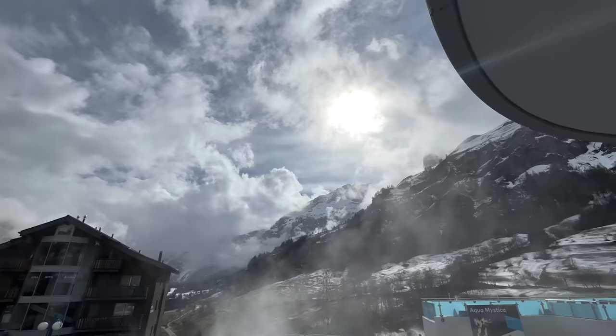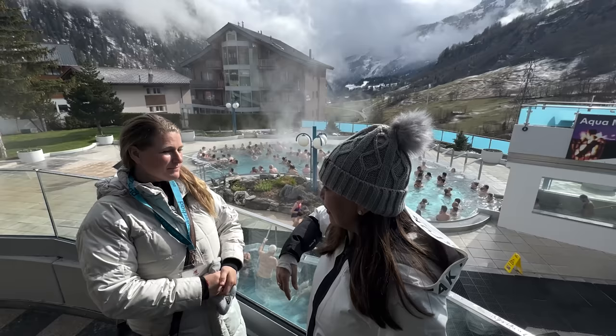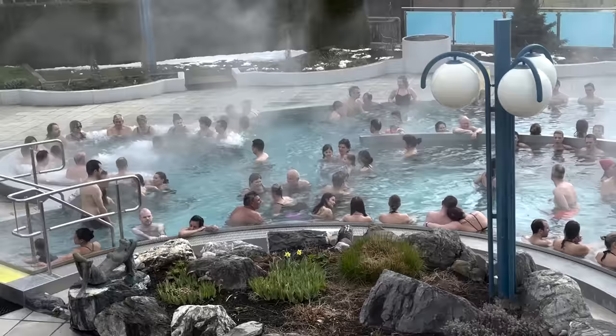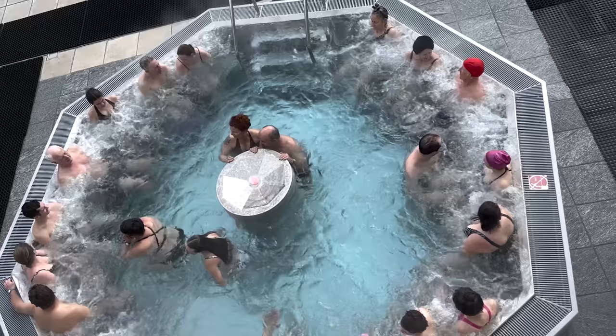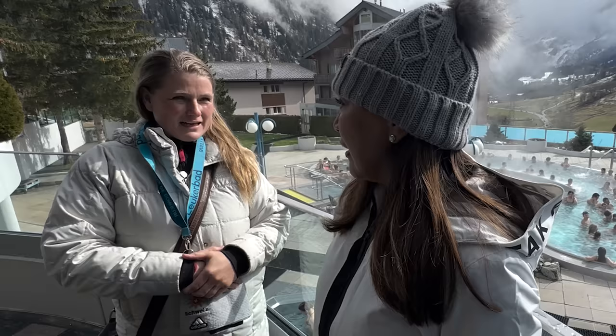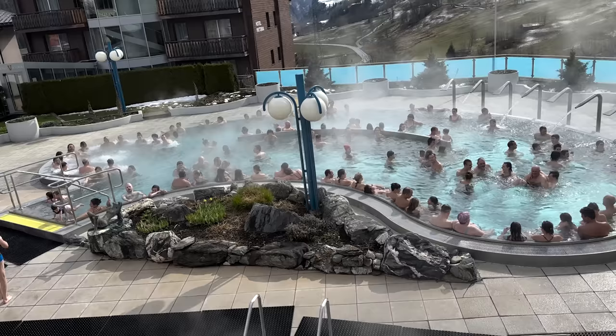So this is one of the biggest alpine thermal baths that we have here, with many outside and inside pools. You can be in the outside pools with many fountains and jets and whirlpools and hot and cool pools and so on. How hot is it? Regularly they are around 37, 38 degrees Celsius. And then there is a hot cave where you have a lot of steam and the water is around 41 degrees Celsius.